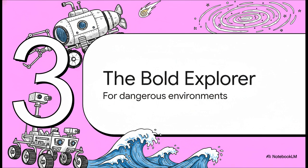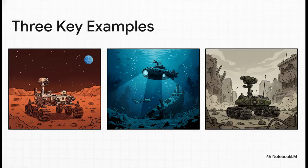Okay, for our third stop, we're really going out there. I mean, to the final frontier, and maybe even a little beyond. These are the robots that are basically our eyes and our hands in places that are just too dangerous or impossible for us to go, from the crushing depths of the ocean to the silent, dusty surface of another planet. Yeah, this is where robotics gets seriously adventurous.